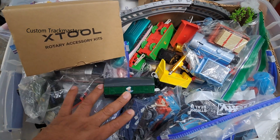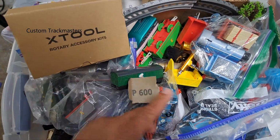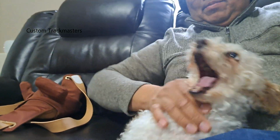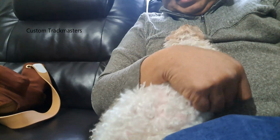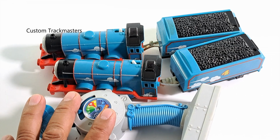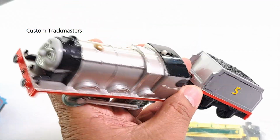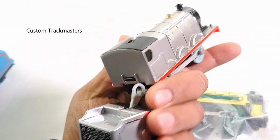I have a full box of Thomas and Friends models, and let's find out what is in here. What's up, my boy? Rexy. 3-speed Gordon, Snow Clearing Emily, Silver James.